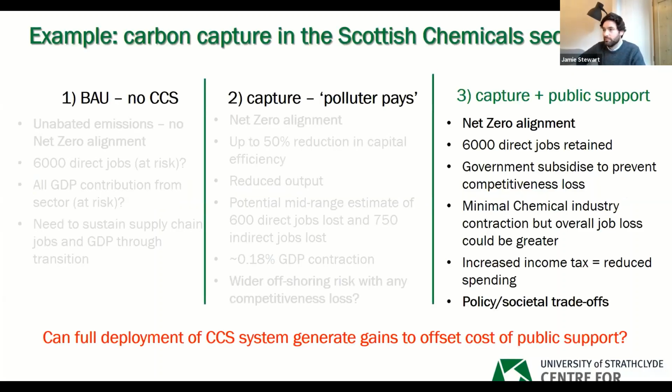So the third option we looked at, I put it up on the right hand side here, is if the taxpayer effectively subsidises the competitiveness loss we've modelled in the other scenarios. And what we can see is obviously the 6,000 direct jobs in the chemical sector are retained and protected. But because we've had to raise income tax to pay for that subsidy, we see some other negative consequences. Because income tax is raised, generally households will have less money to spend in the wider economy. So again, we will see a GDP contraction. And we might also see greater job losses in sectors that rely on that kind of wider spending in the economy. And the key message really is that there isn't an easy option to this.